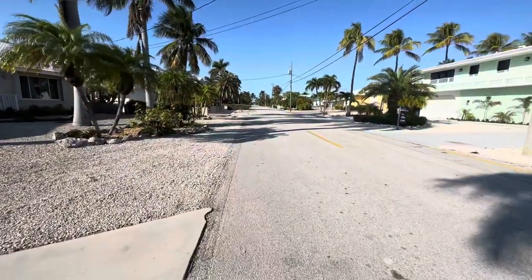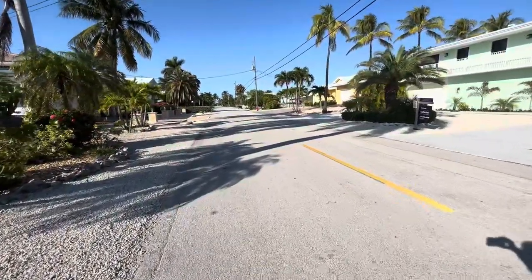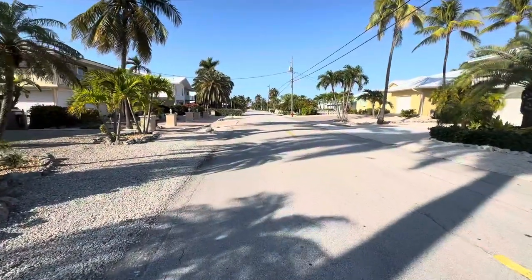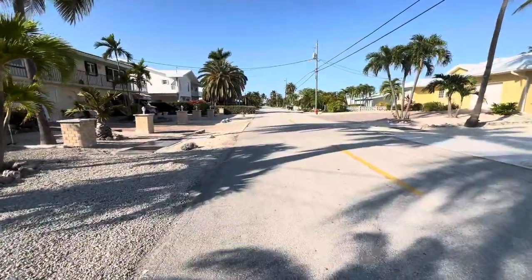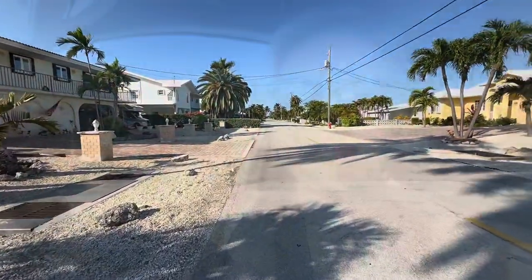So I'll just walk down a little bit more down 12th Street so you get the idea of it. You can see it's a super quiet neighborhood. We really didn't see too many people out today. Usually you'll see them in the morning and in the evening. Right now it's like 3 o'clock, so they'll start to come out as soon as the sun comes down a little bit and it gets a little bit cooler.